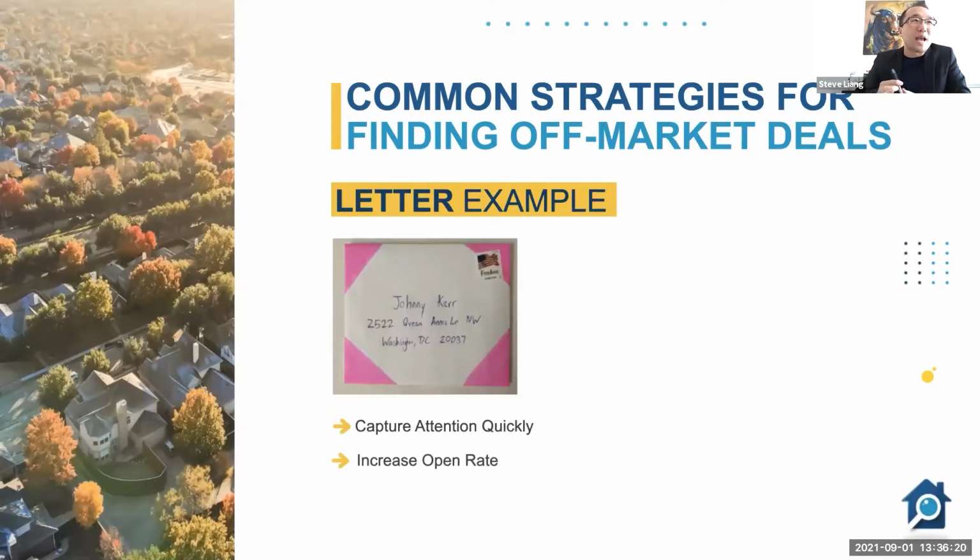So a couple of examples, like this example, they just highlighted the corner of the mail, and it's handwritten. When you do handwritten mail, it's more personal. People are more likely to open your mail. It captures attention quickly when you have the nice highlighted colors.